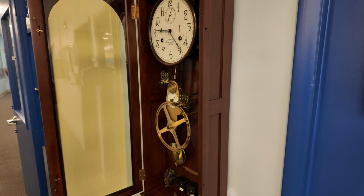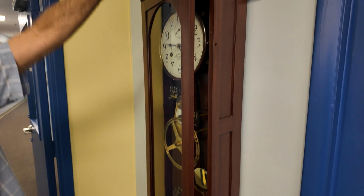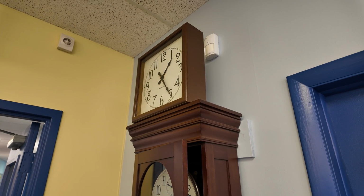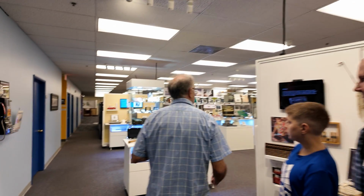Every time this pendulum goes, it's going to send a pulse to a slave clock, not yet hooked up, a future project, and that will remain synchronized with this. But I want to show you another slave clock to it. It's one of my new toys.